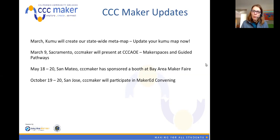We are working with Kumu at the moment. They're starting work on the statewide meta map, which will incorporate all of the Kumu maps from all of our colleges. They're going to start doing some background analytics and organizing some data within the next week or two. So what we would really appreciate is if everyone could get your Kumu map up to date as quickly as possible, so that we can ensure that all of your great connections of your ecosystem are included in the meta map that's being compiled.